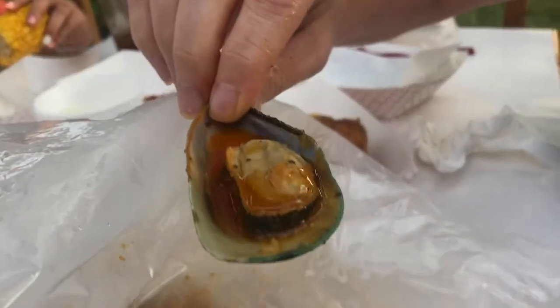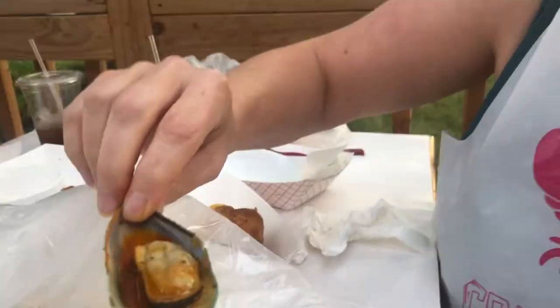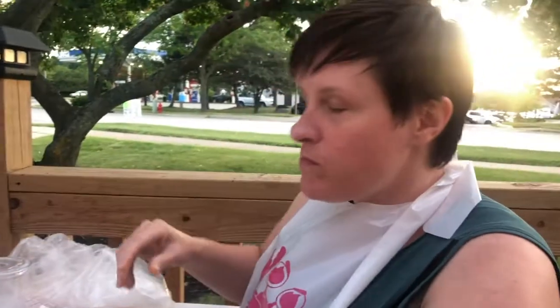My favorite are the mussels. So I put a lot of the garlic sauce and butter and everything on the inside. I usually get a whole bunch of it. So good. So garlicky. Really, really amazing.